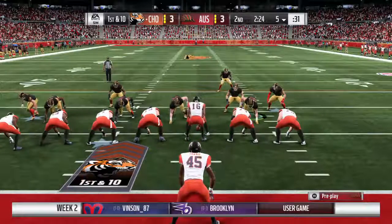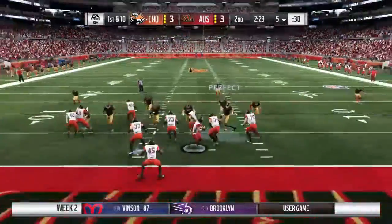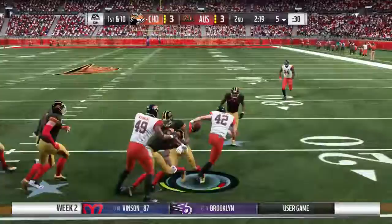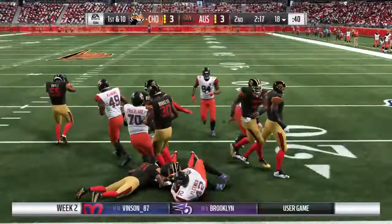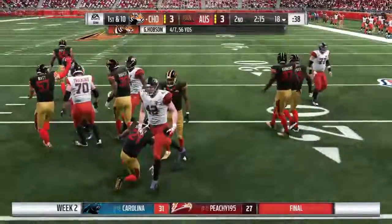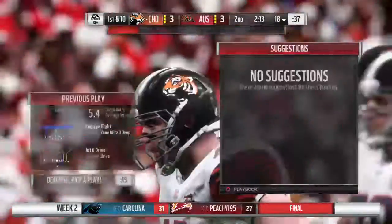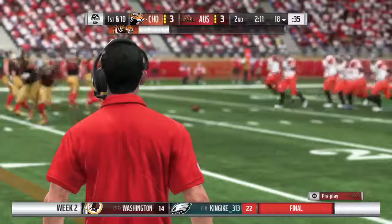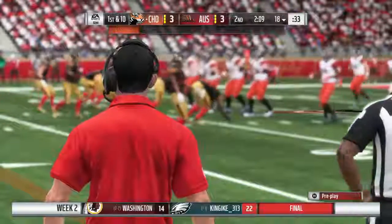Here we go. Green, 39. Green. From deep in their own territory, they look to throw. And he's got it over the middle. Fleener. And they'll get him down up past the 15-yard line. That'll go for a gain of 13, helping big time to get away from that end zone. First down. I got a kick out of that one, partner.